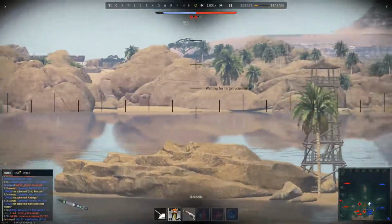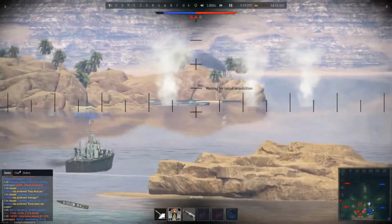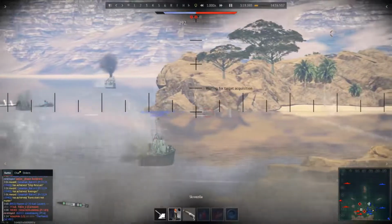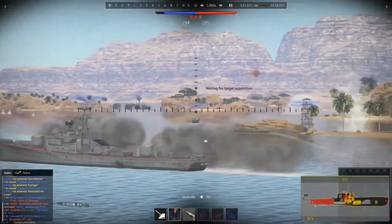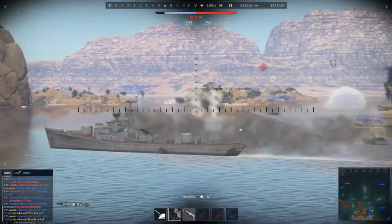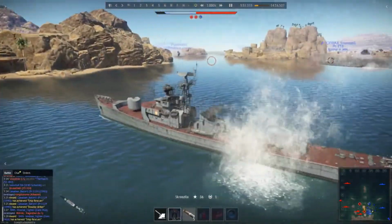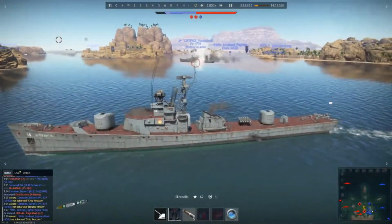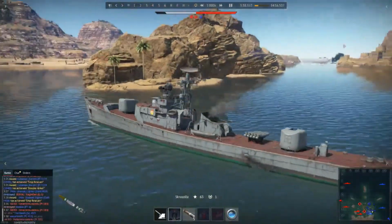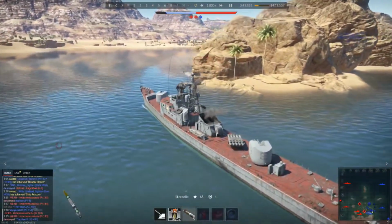So the Project 159 has two twin 76mm gun turrets, and they were controlled with radar direction. So they're very accurate. The ship also carried torpedoes, and it can carry depth charges and all that. Now, the ship has what's called automatic artillery guns, and basically these are just guns that lob tons of shells very quickly. This thing has a ridiculous rate of fire, as you've been seeing.